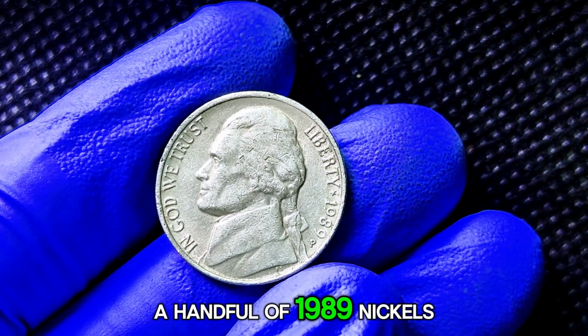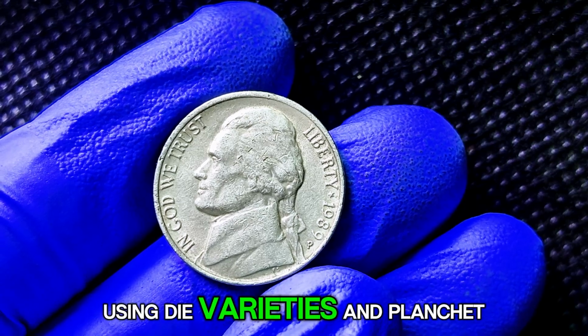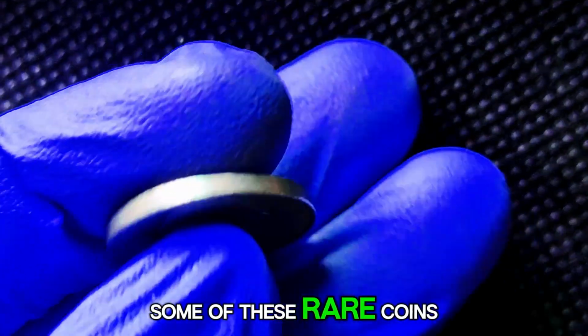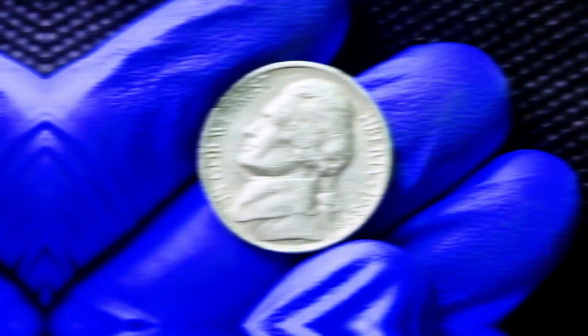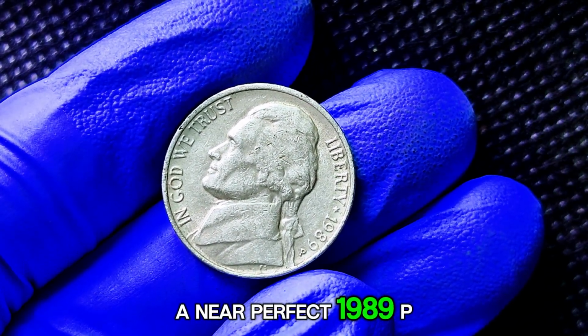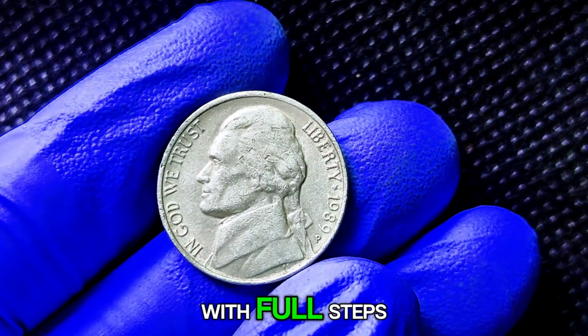A handful of 1989 nickels were struck with extraordinary precision, using die varieties and planchet errors that were never meant to reach circulation. Some of these rare coins featured extremely sharp details, full steps on Monticello, and even off-center strikes. But the most valuable of all, a near-perfect 1989 P Jefferson nickel graded by a professional coin service as mint state with full steps.